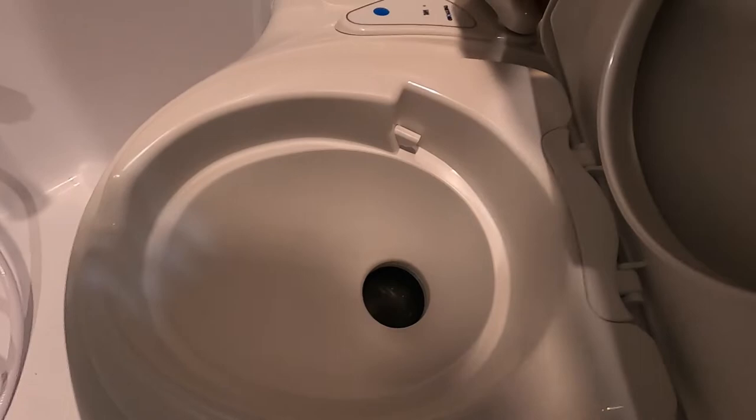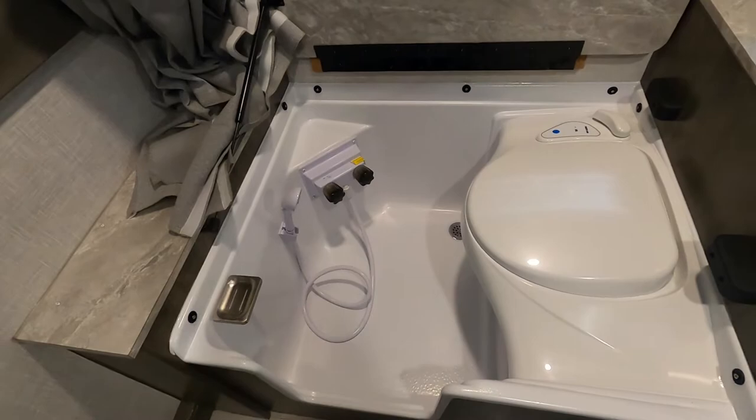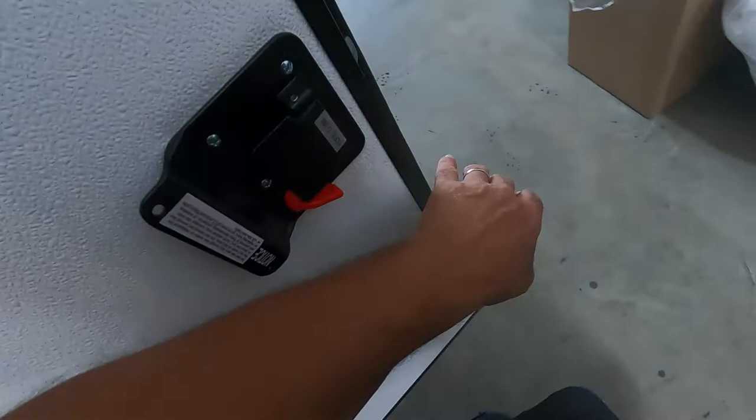Utilize it, flush it when you need it, open up, flush. Gray tank will, for a shower, drain somewhere else. Let's finish on the toilet here, and ready to dump.